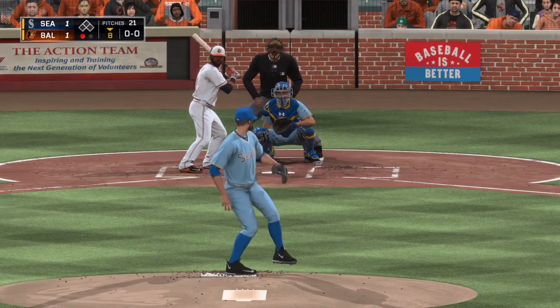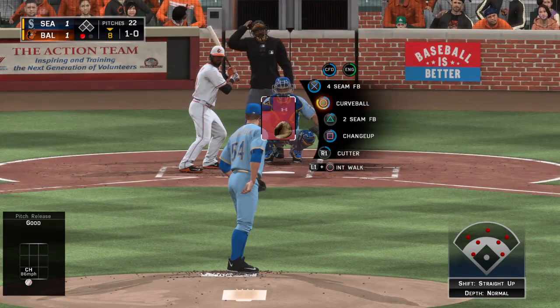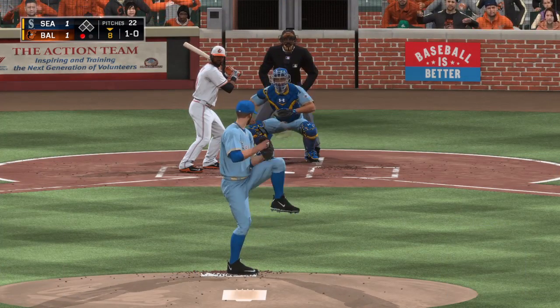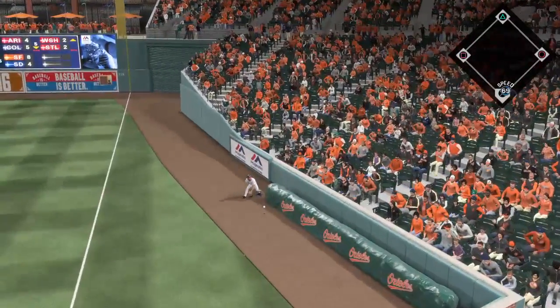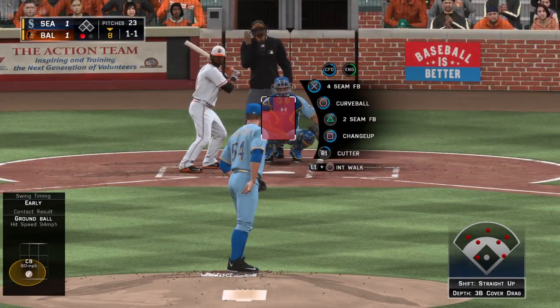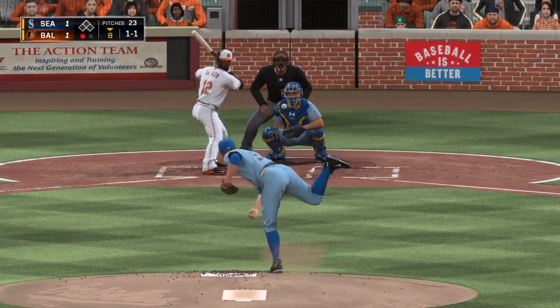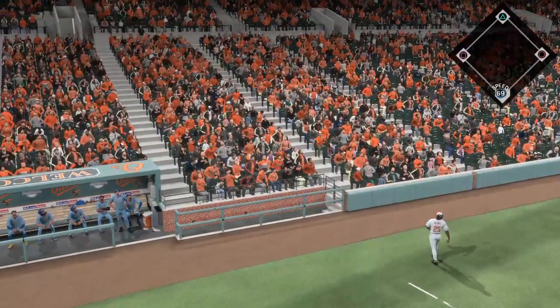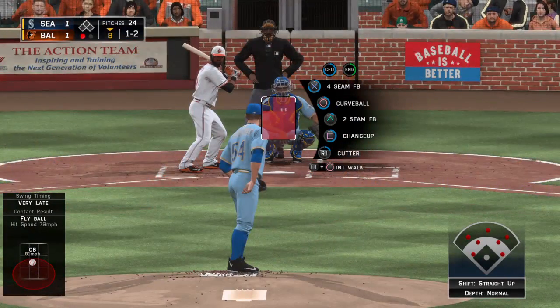Here's Alejandro De Aza. The first pitch to him is a changeup that can't find the zone. It's ball 1. Can't sit back long enough, and the count evens up at 1-1. Fouled off again, and now he's in a 1-2 hole. 1 out, nobody on.